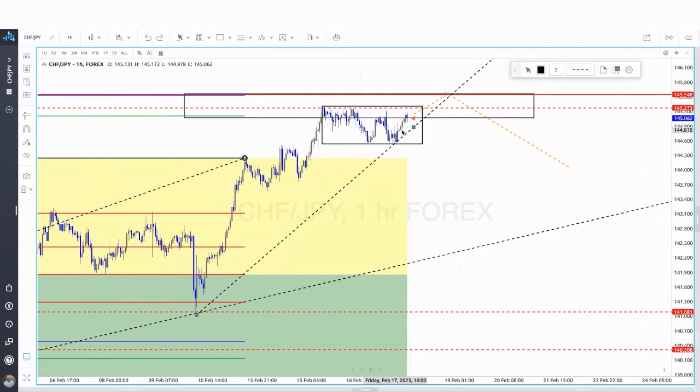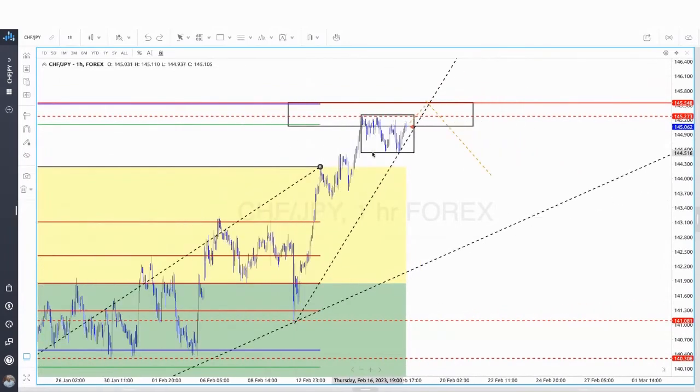Okay. So we want to see a push to the upside, and then get a break back down. So this is what we're looking for in a Swiss yen. It's a beautiful scenario here. The other way to look at this, right?